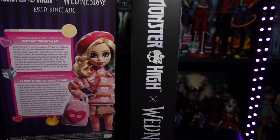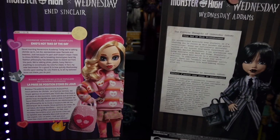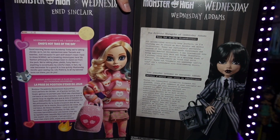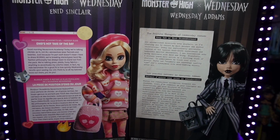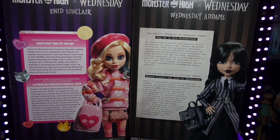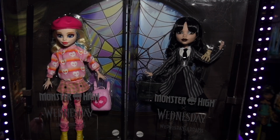As for the back of the packaging, it's basically just a little rundown of the characters, which you can pause to read if you would like. Sorry, I'm super out of breath right now. I need a drink. But yeah, let me go ahead and unbox these girlies.